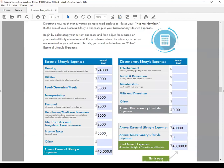Unfortunately, we have to put in income taxes, or pay them, I should say. If there's a field that we're not electing, we're just going to keep it and put it at a 0 instead of leaving it blank.